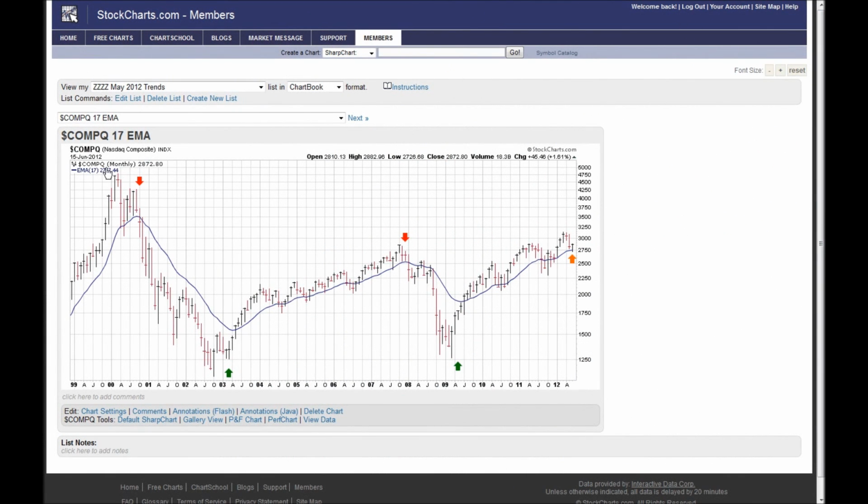It's Saturday morning, June 15th, before the elections in Greece. This is a monthly chart of the NASDAQ Composite. This is price. This is the 17-month exponential moving average in blue. Currently, the things that we would look for: when the slope of this line is up, good things tend to happen. When it rolls over, bad things tend to happen. When price is above the line, good things tend to happen. When price is below the blue line, bad things tend to happen.